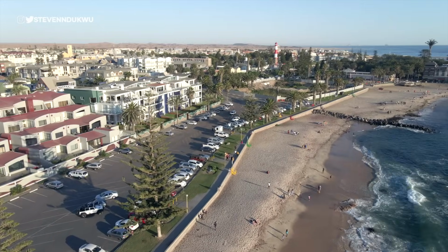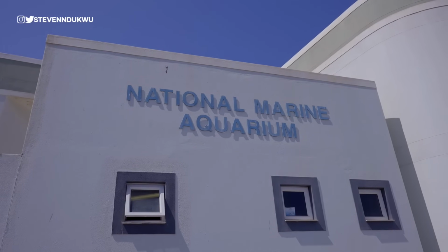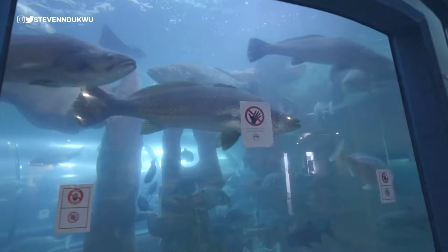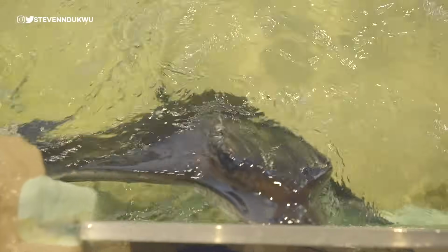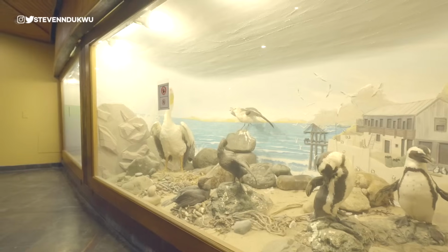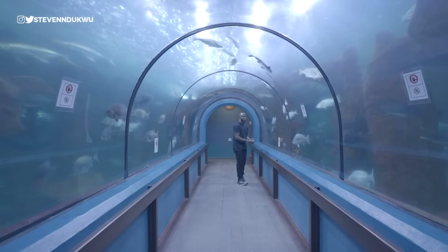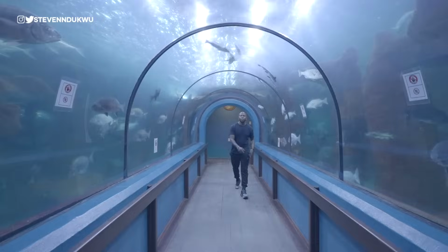Now, being a coastal city, I quickly hopped into the National Aquarium to learn about the underwater world of the South Atlantic Ocean. What kind of fish is this, man? Yo, this is huge. The aquarium is relatively modest and small, but well kept with a comprehensive collection of marine life including the African penguins. Walk down the tunnel leading through the main aquarium, offering close-up views of rack-toothed sharks and blue spotted rays.